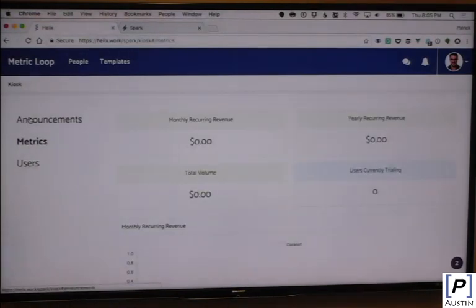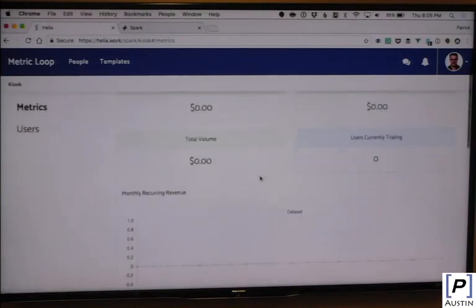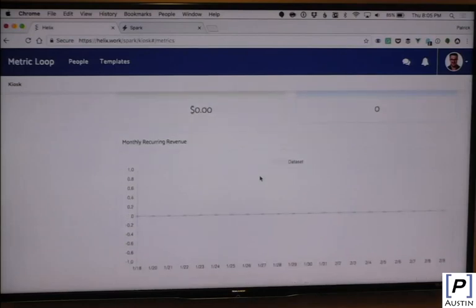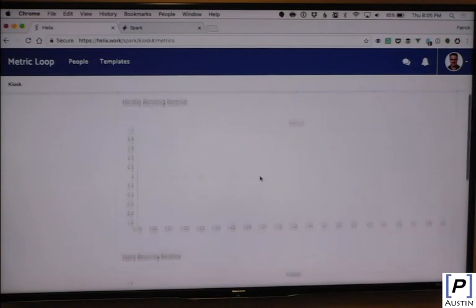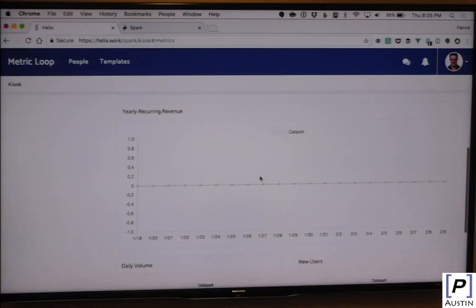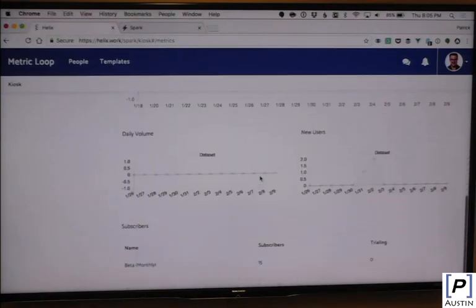We just launched this 8-9 days ago or so. And so we have no money. Nobody's trialing it because we're all under that 10-day trial period, so nobody's actually trialing yet. But this is what our revenue looks like. It's just a graph. Obviously, it's flat. We have nothing in there. But we do have a little spike on the second.